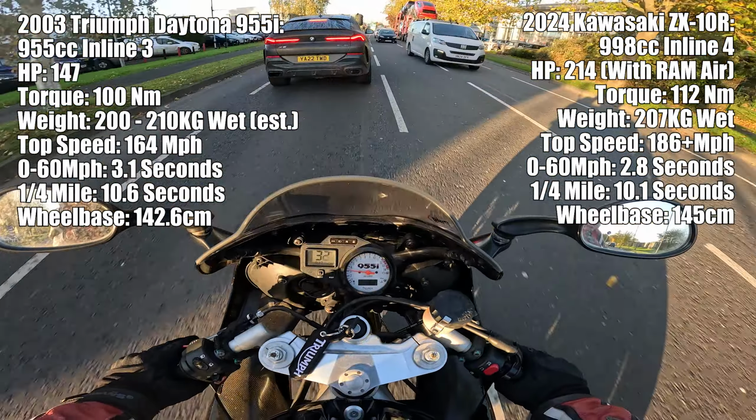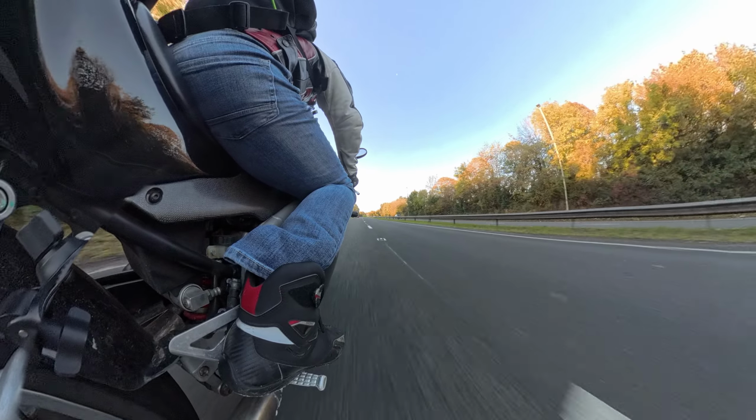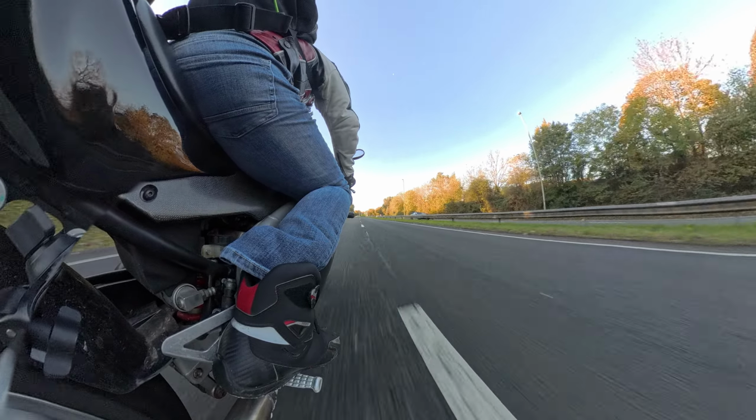But yeah, even though the modern day stuff might feel smaller in the hands, in terms of the actual riding experience, they are going to feel very similar. But okay, let's talk about all the stuff that you are actually missing, because these days there's a lot of tech goodies in these modern day super sports.